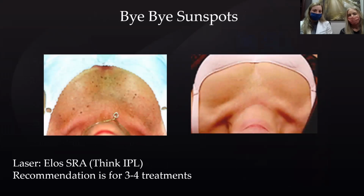So this is a perfect example of a patient who came in complaining of sunspots or lentigo, or some patients will call them age spots. So Jamie, tell us a little bit about this treatment. Okay, so she did intense pulse light. She's a candidate because she has light skin and her pigment is dark.